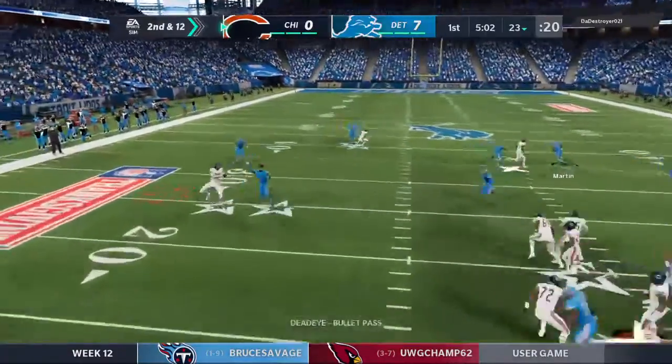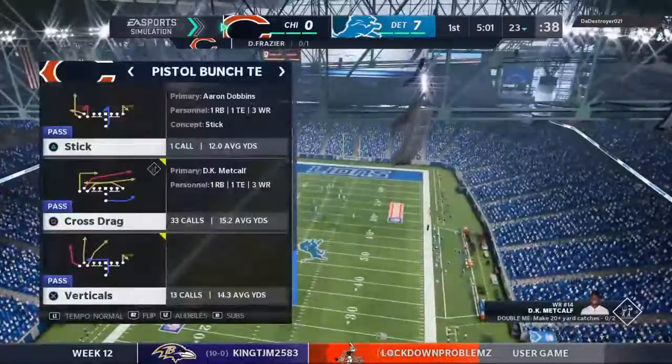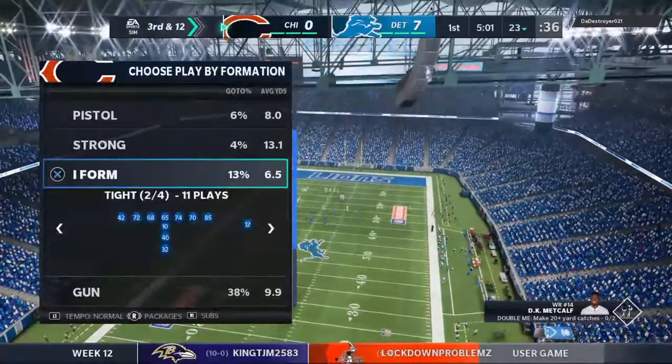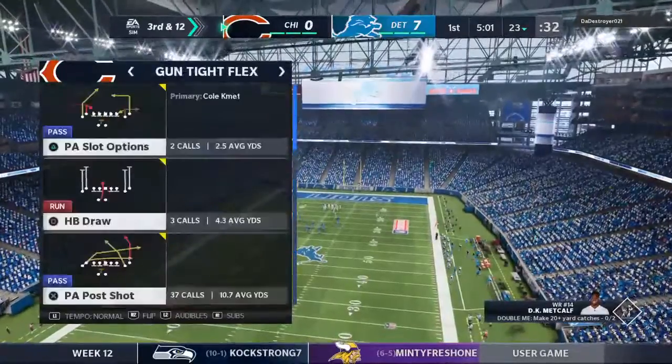Operating from the gun, Frazier. And they will not get the connection there. It's incomplete. Cole Kmet, the intended receiver. But now it'll be 3rd down. Charles, already trailing by a touchdown early.